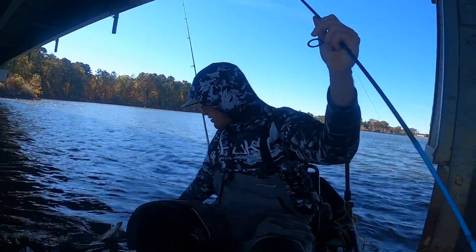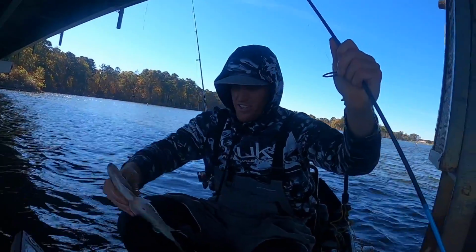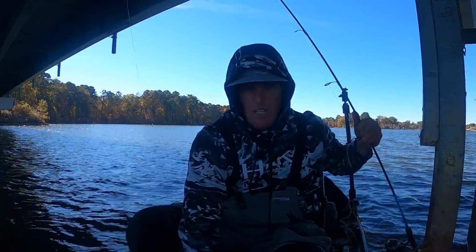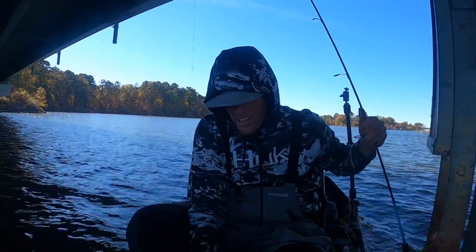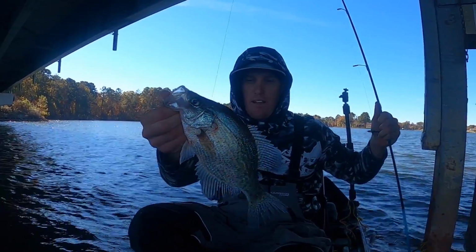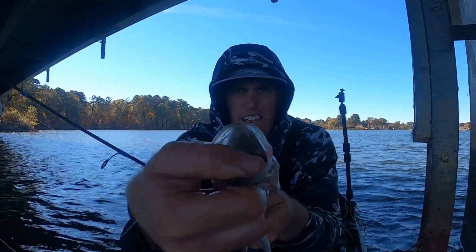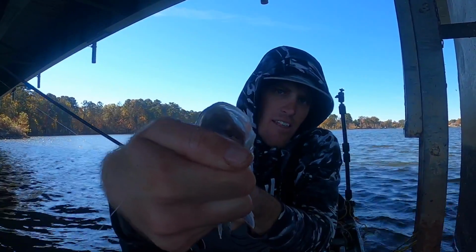Another keeper. Look at that. Check that. Nice. Oh man, she just horked this thing down. Look at that. Check that out. It's gonna be another about 11, 12 inch. Look at that though. She just ate that. That minnow's gone.